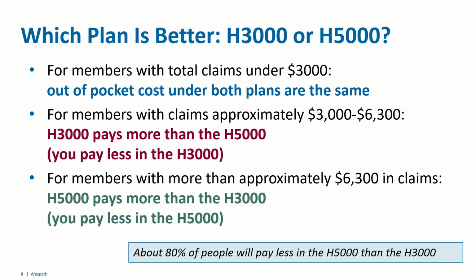So which plan is better? If you have less than $3,000 in total claims, the out-of-pocket cost is going to be the same. If your claims fall between $3,000 and $6,300, the H3000 is slightly better. You would pay a little bit less in those scenarios than you would in the H5000.